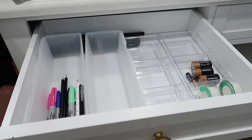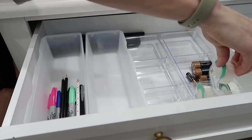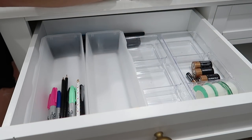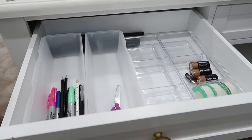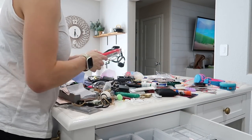Tape is going to go in one. And then I'm also going to have a little bin for some chargers or charging blocks for the iPhone chargers. And we are just going to go through and organize all of the stuff that way.